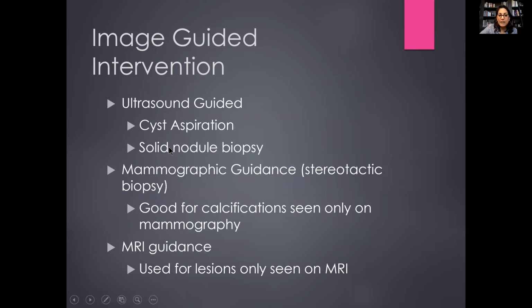Okay, so like I said, we can do an ultrasound-guided solid nodule biopsy. And we can also do an ultrasound-guided cyst aspiration. Now, a cyst is something that is benign. It's fluid-filled. It's never going to become a cancer. But sometimes cysts can get very large, and we need to drain it for symptomatic relief so that the patient feels better. So we don't need to, but if the patient says, oh, this is very painful, can you drain it for me? We can do that in breast imaging just for some symptom relief.